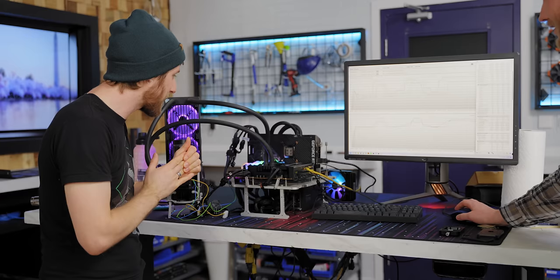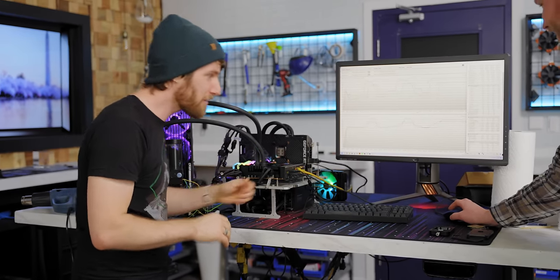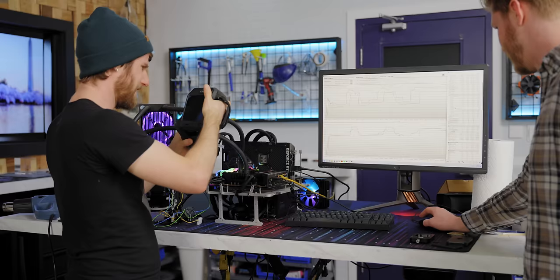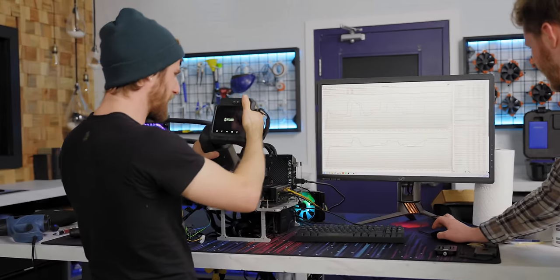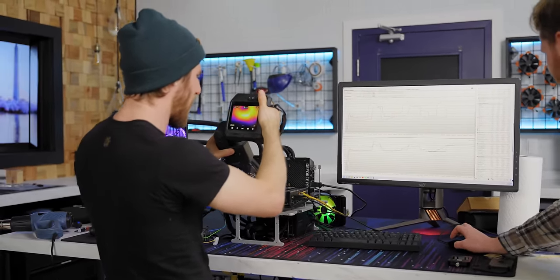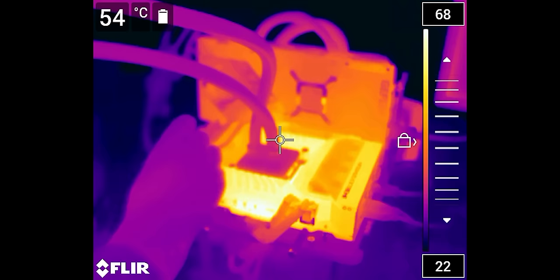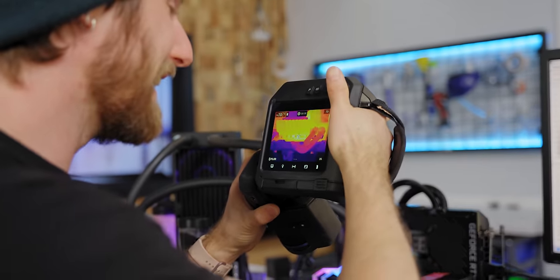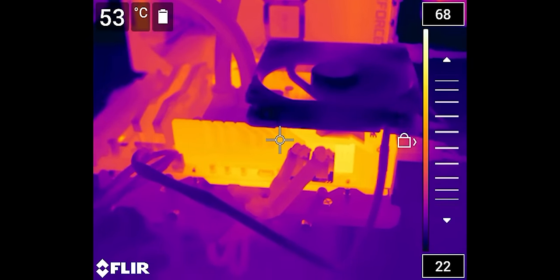Ow, the freaking VRM heatsink is, where's my thermal camera? Oh yeah, I guess there's no fans pointed at that because it's just a test bench. Yeah, well, I didn't think it was gonna be pushing 300 flipping watts. Those poor VRMs are putting like 250 amps through them right now. The PCB is at 72 degrees.